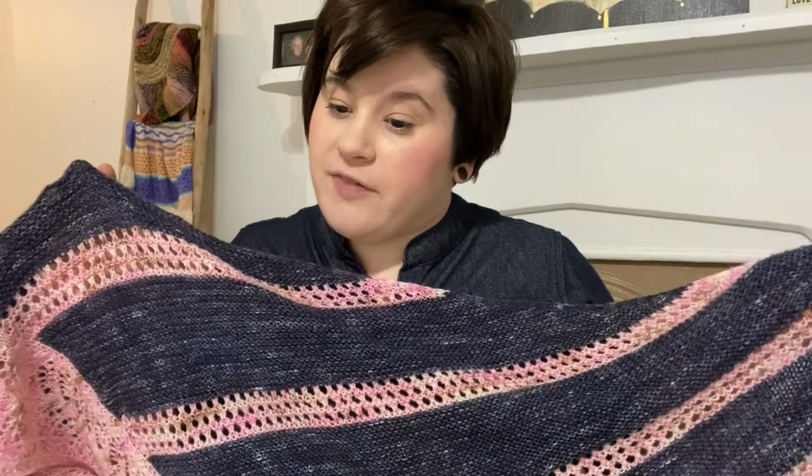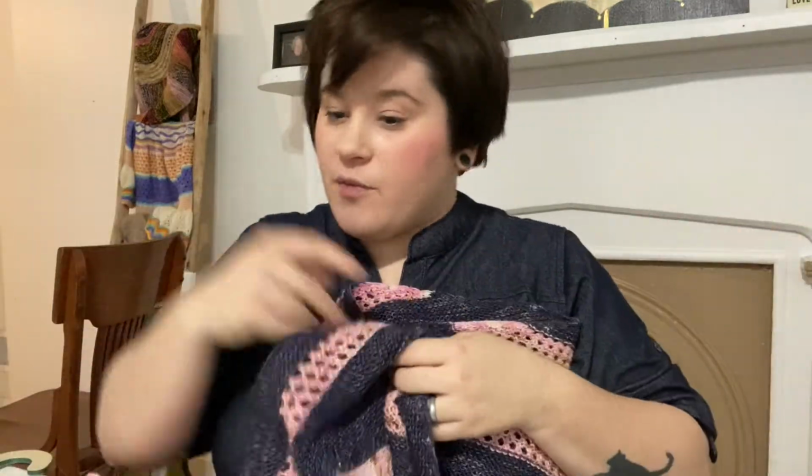So this is going to be released by Rhyflower Knits. It was a test knit. It's going to be released September 7th.